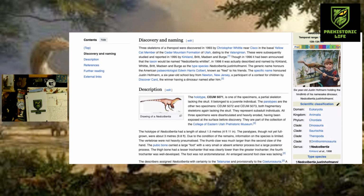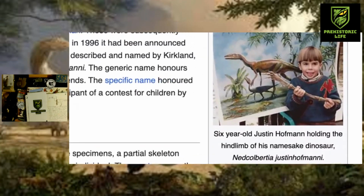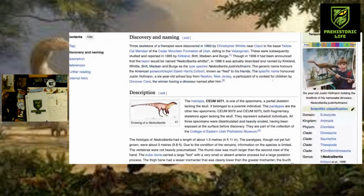The generic name honors the American paleontologist Edwin Harris Colbert, known as Ned to his friends. The specific name honored Justin Hofmann, a six-year-old schoolboy from Newton, New Jersey, a participant of a contest for children by Discover Card, the winner having a dinosaur named after him. So this kid right here had an entire dinosaur named after him. Lucky kid.